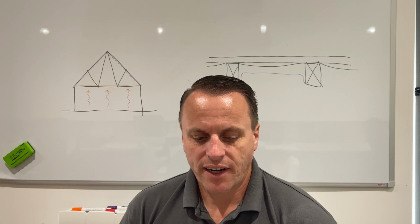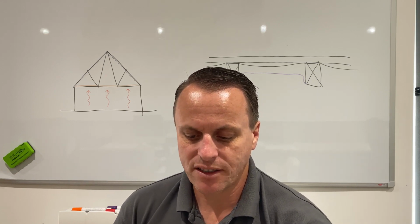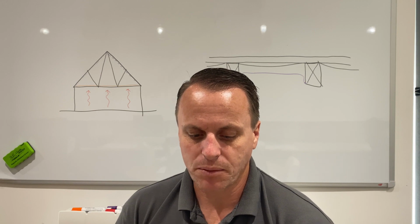Okay, so final element is costs. Just going to run through some general costs. Again, this is all based from our experience on the properties we've inspected.